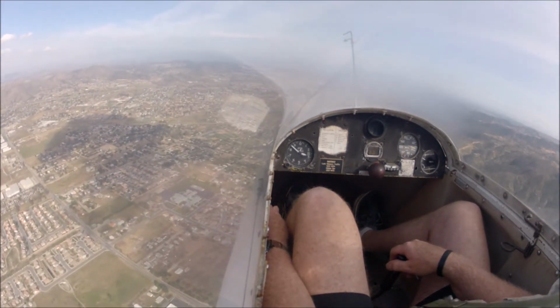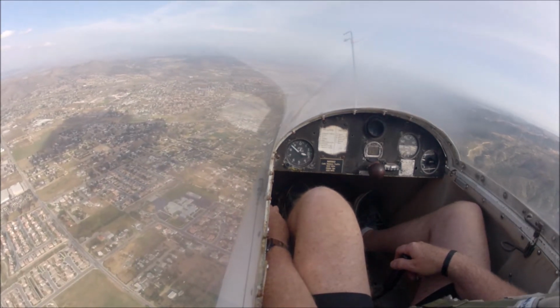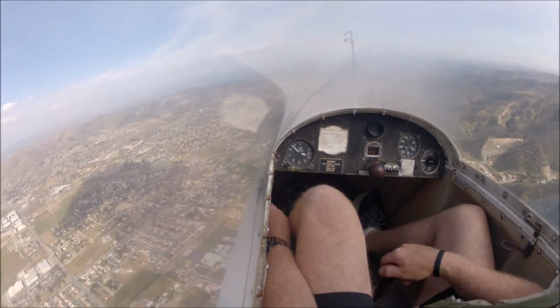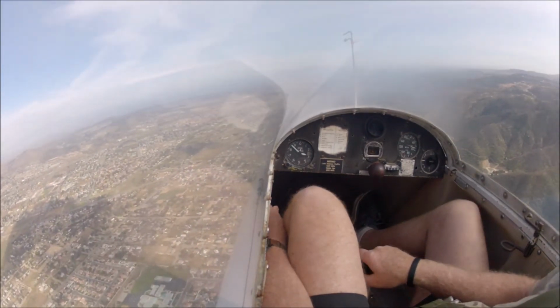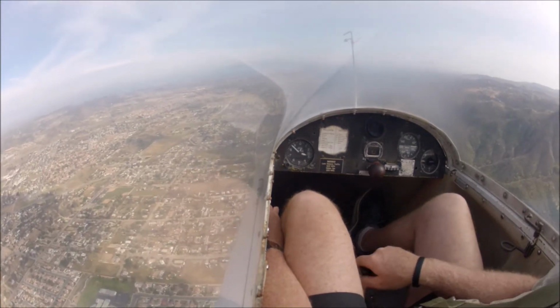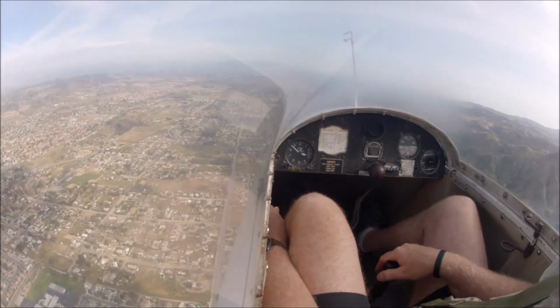Let's do a steep bank turn, 360 degrees. You pick which way. I'm going to straighten it out to the right a little bit, and then I'll do a steep bank turn to the left. Okay. Sky's clear. Here we go.